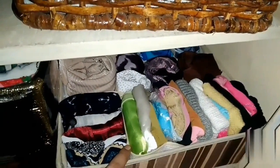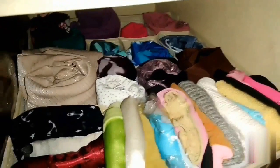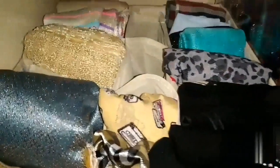Let me show one by one. It has this divider kind of stuff where you can actually place things. So here I have my chadars and my hijabs, my hijab caps. Then here more hijabs, shining ones, party ones, and then more of that, like this, and some extra.